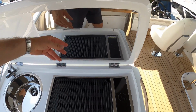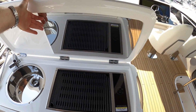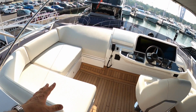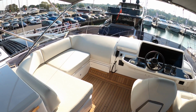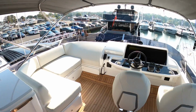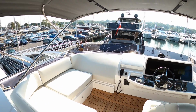Very nice. This stainless steel plate is so that if somebody has this really red hot and then closes it down, you're not going to damage the GRP. And then up ahead, a very nice area next to the helm. So when you're underway, you've got your helmsman here, or helmswoman, somebody else can sit next to them, and then you've got another great area for guests to sit up here with you and enjoy the ride.